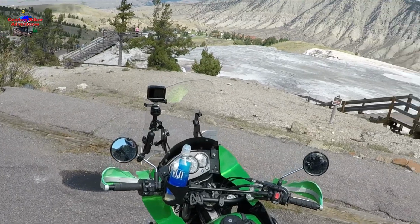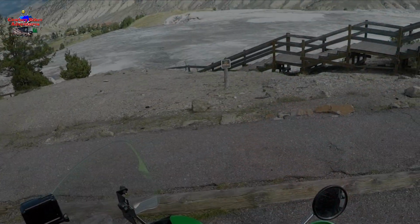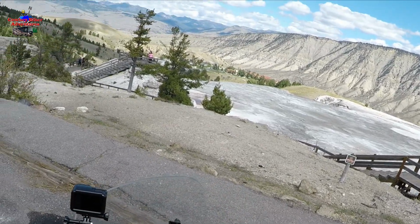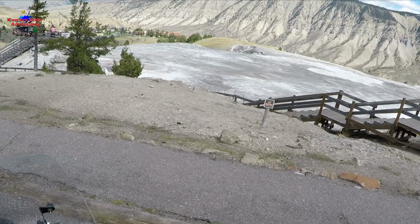I think that gives you kind of a feel for the area. You're looking at Mammoth Springs down there. So this is the Upper Terrace Drive.